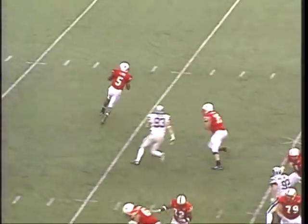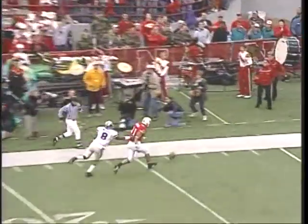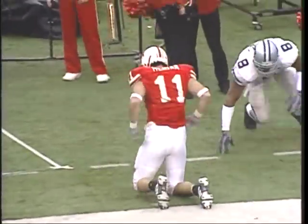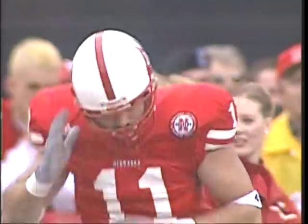There's the fake to the back. Lord rolling to the left. Now straightens up and throws far sideline. Has a man out there. Incomplete at the 15. Harrion covered nicely by James McGill.